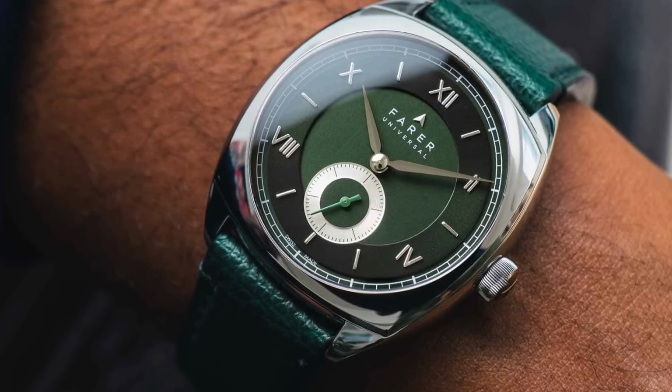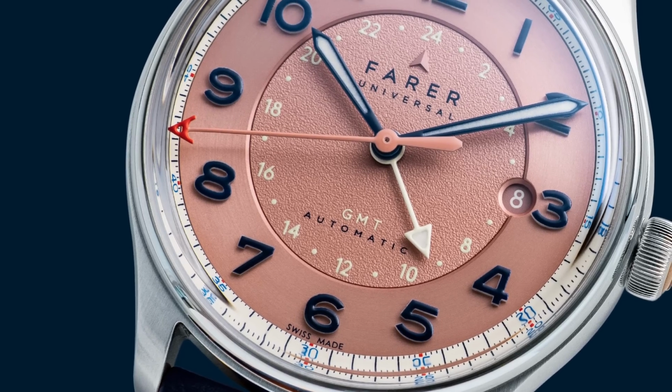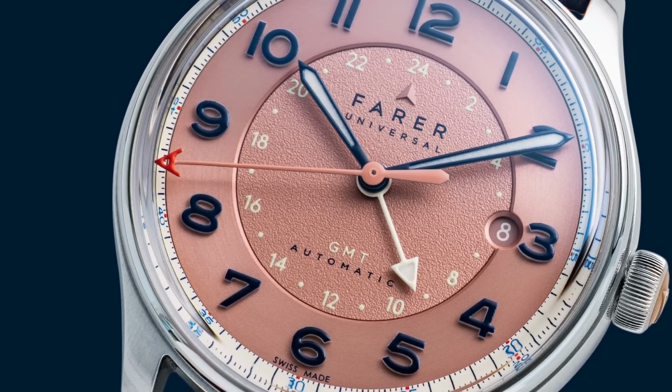We want to know. Fears adds 2 more models to their merry band. UK's Fears has been busy as of late with the launch of 2 handsome models with markedly different styling, the Durham Pullman and the Meredith GMT.